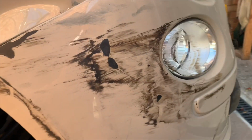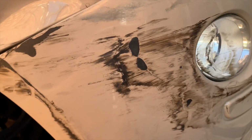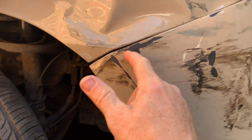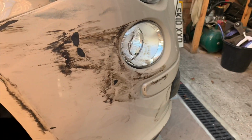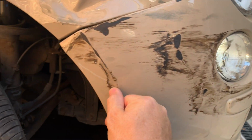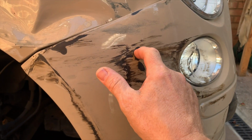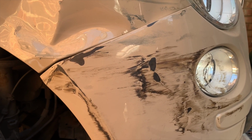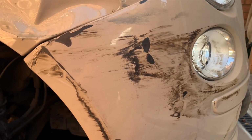The bumper, it looks like grease. Not quite sure what it is. It's taken the paint off there. It's marked that glass. I think that will come off. Doesn't smell of anything, but it looks like grease. So I think a lot of that is going to come off. Obviously, where it's taken the paint off, I will rub all that down, and I've ordered some paint, and I'll get that painted.